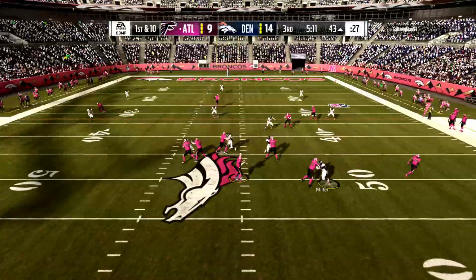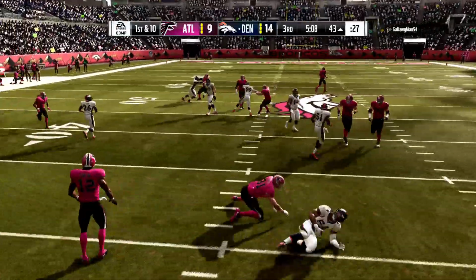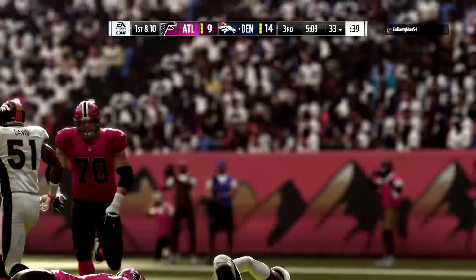Throwing now, Ryan on 1st down. He rifles one that's intercepted. Picked off by Brandon Marshall. And they have the football and will set up shop at the 33-yard line.